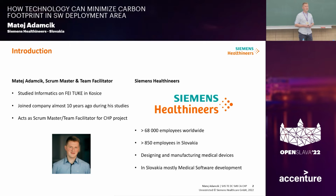Regarding Siemens, probably I don't have to say much. It's a worldwide well-known company. At Siemens Healthineers, we are designing and manufacturing medical devices. In Slovakia, it's mostly software, but not only. Maybe some news are coming soon. Worldwide, we have 68,000 employees, and in Slovakia, we reached 950.